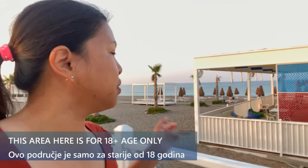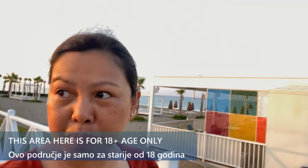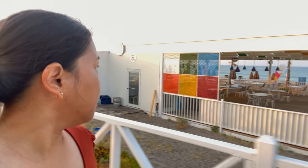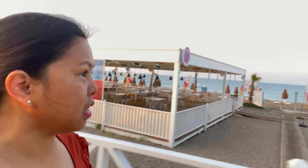So this is the lounge area. I've never been here. I'm going to bring the kids here tonight. It's nice here. There's a lounging area. It's a nice pool bar. This is the new addition to the resort. This area here, and it's nice.